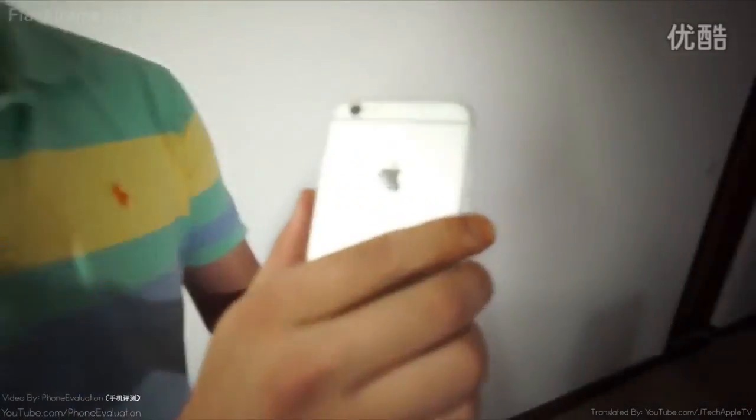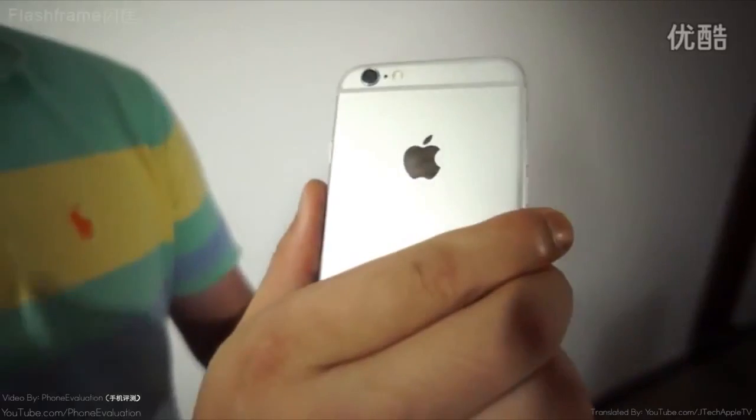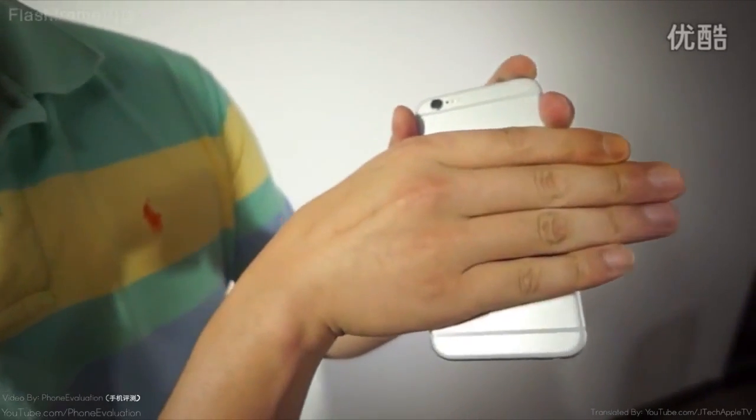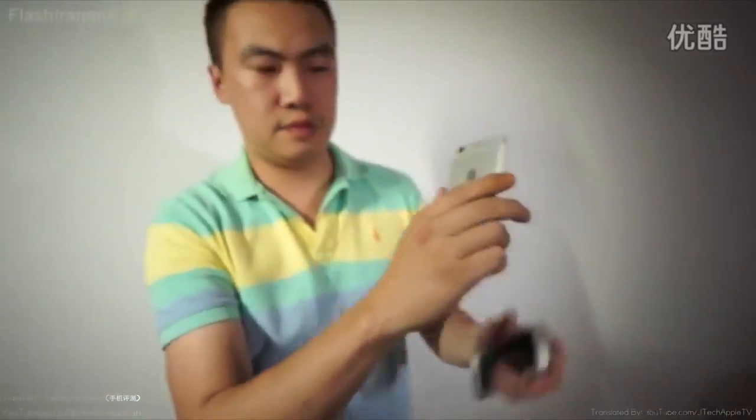On the back of the iPhone 6, it retains the three-part design of the iPhone 5S. A difference I did notice was that the camera protrudes from the back a little bit. Some people may think this is ugly, but personally, if it can improve the camera performance, I believe that this change in design is ultimately a good thing.